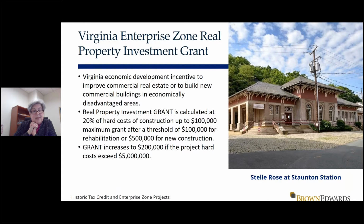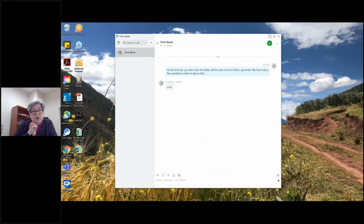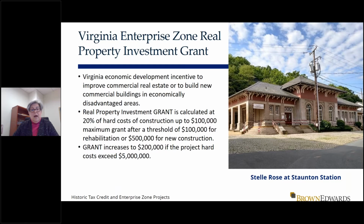There's a limited number of enterprise zones by the legislation for this program. I believe it's 37 zones. When the legislation was implemented, there were certainly more than that. There were well over 40, approaching 50.